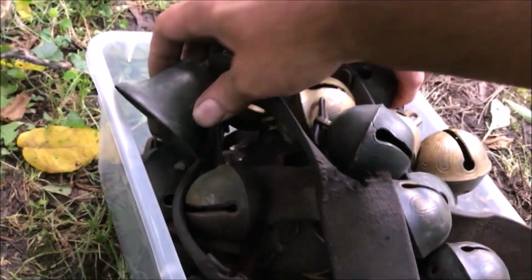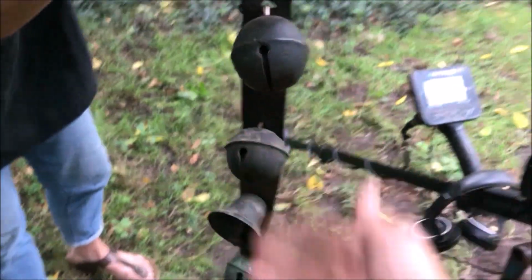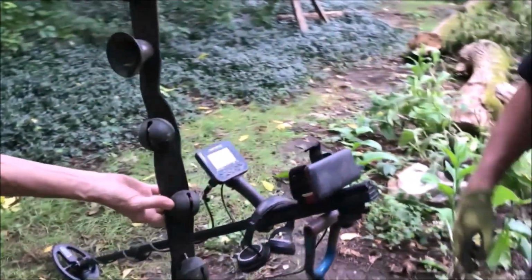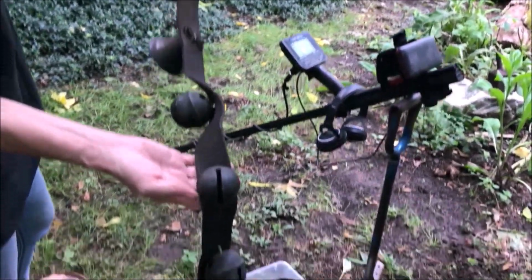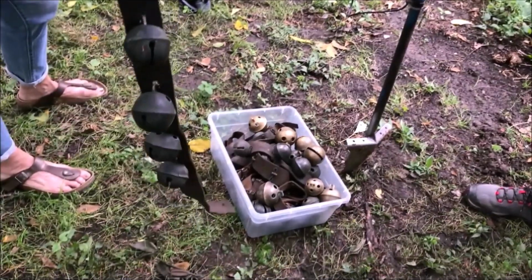But look, a couple of them. I didn't even want to take it out. I didn't want to risk it. Oh my goodness. Look at the size of them. Oh my goodness. You could hear this horse coming 2 miles away. That was like a colonial horn for your stagecoach.